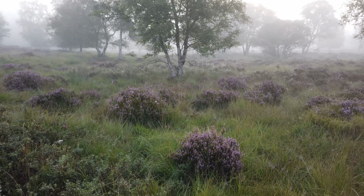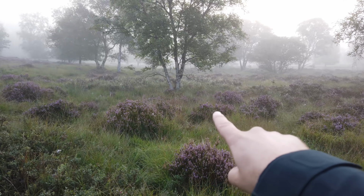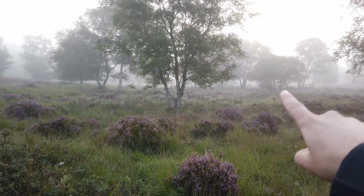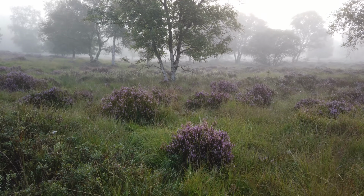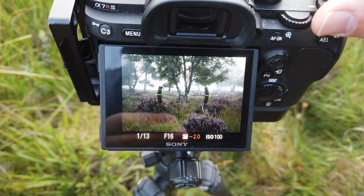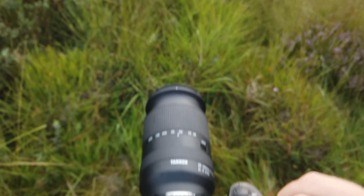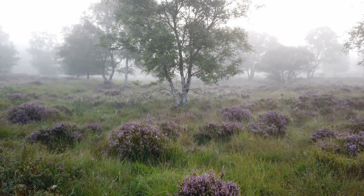So here in this composition, I'm using this patch of heather and then these, and then I'm leading into the background with all these trees here in a horizontal composition where I am zooming in a little bit, as you can see here. Since I'm shooting just above 50mm, in this particular case, I will actually have to make a focus stack of three, also at f16. And here it starts to get a little bit annoying when it comes to the post-processing.